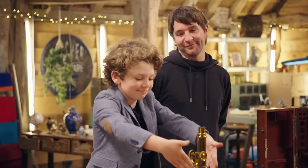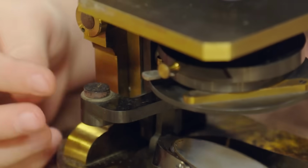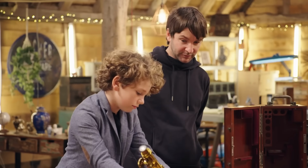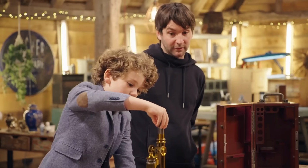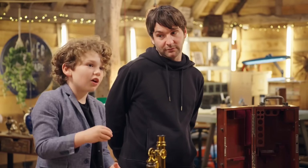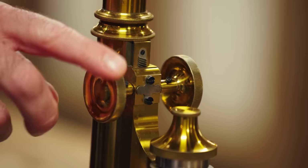Mine is here. So what's actually wrong with it? So there's bits of rust scattered around. The mirror's damaged there around the edges. And we also might need this bit. That's a bit rusty. So you can't see through? Not properly. I don't think the lenses are working properly because we can't directly see the cells. So all we really see is just blobs.